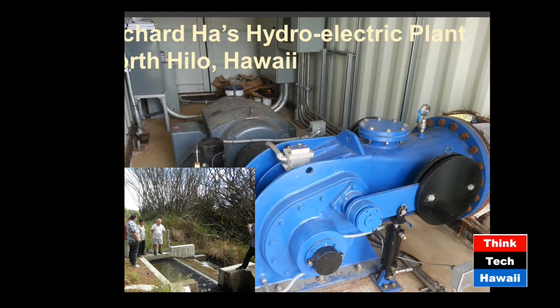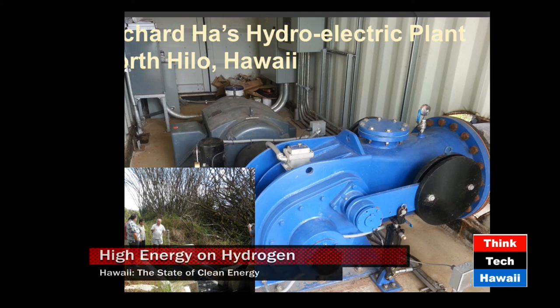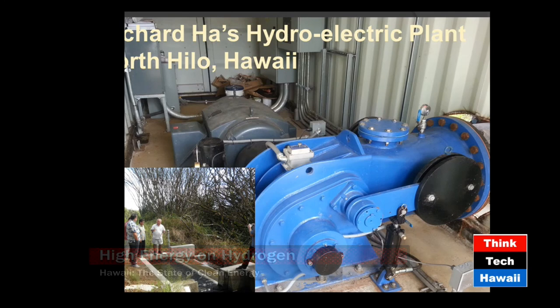I work a lot with the private sector, not just the Air Force, but a lot of folks that deal with energy. And on one of our field trips, we went up to visit Richard Ha, a farmer on the Big Island. And he's doing some pretty innovative stuff because he's got a lot of irrigation, and he's also on 600 acres of the side of a hill, which gives you good opportunity to do hydroelectric. So using the existing flumes that were there from the sugar days in Hamakua, he's got a generator plant that's running, and he was just waiting for the interconnect with HELCO, and he just got that, I think, last month. And he's now generating electricity for his entire farm on the Big Island.